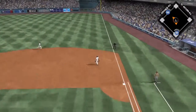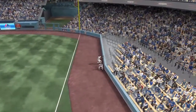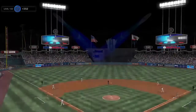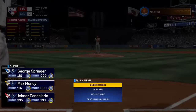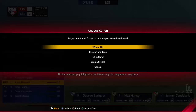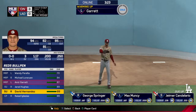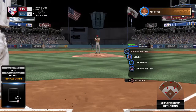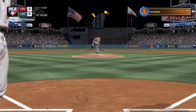And here's a ball hit in the air. Belanger is under it, and he makes the catch for out number. Here's George Springer. Comes into this at-bat 0 for 1 in the ball game. Center fielder, George Springer. And now the Reds are going to get the bullpen moving here, and it's a lefty and a right-hander up and throwing.